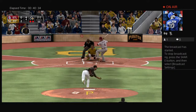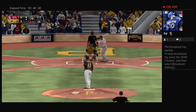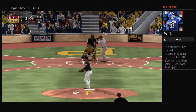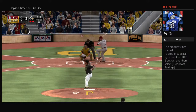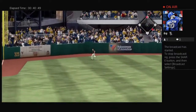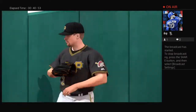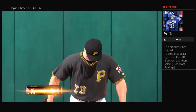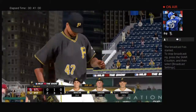Ready with the 2-1. Fouled back. Two out with the man at first. Here he comes on 2-2. Hit high and deep out to left field. And he will get there to make the running play, and that will end the inning. One left for the Cardinals. They trail things here 2-0.